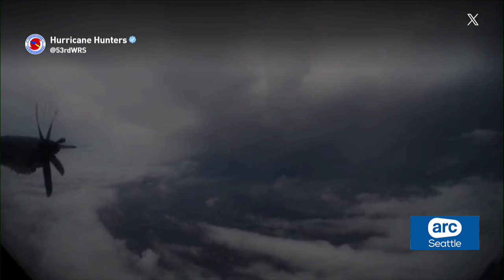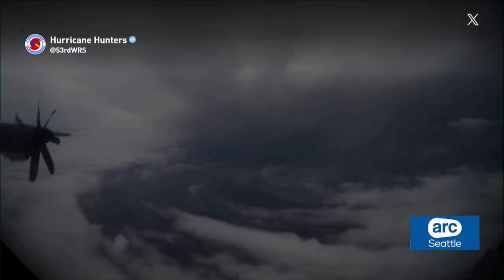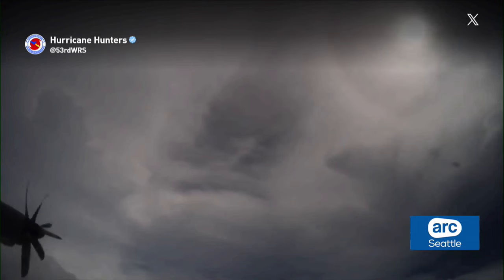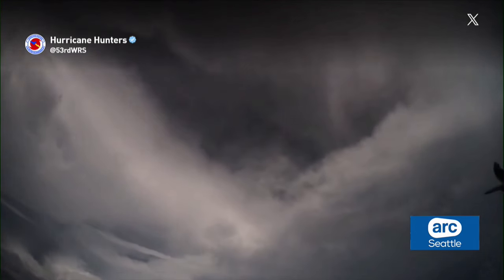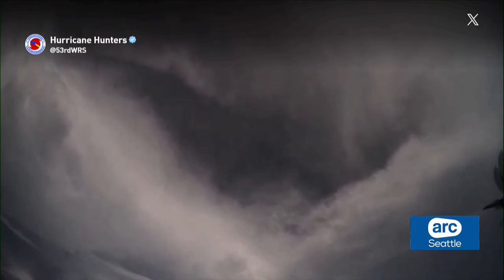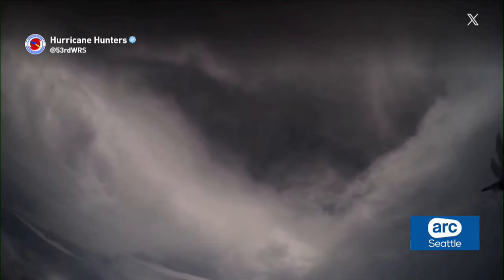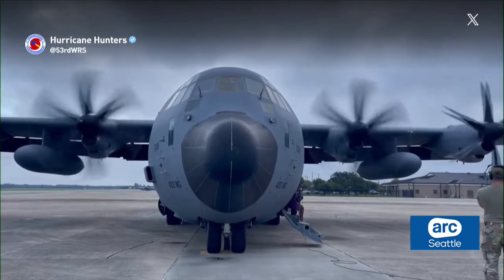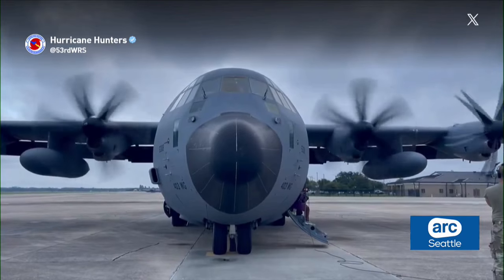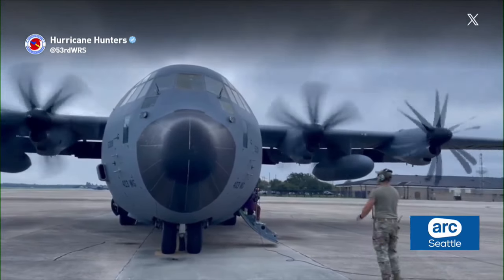Then also they're taking data. They're releasing what are called dropsondes from the underside of the planes. These are like weather balloons in reverse, but they fall through the atmosphere into the ocean. And great video there of what looks like going into an eye. These dropsondes take data as well: wind, temperature, humidity, pressure. They relay that information back to the plane, which sends it to the National Hurricane Center and into the forecast models.